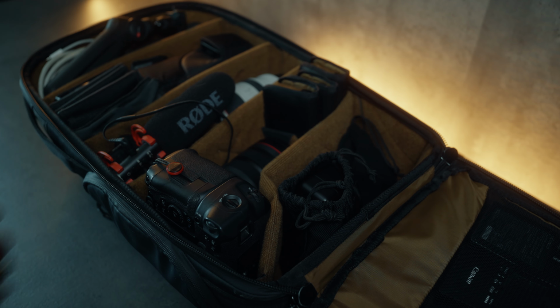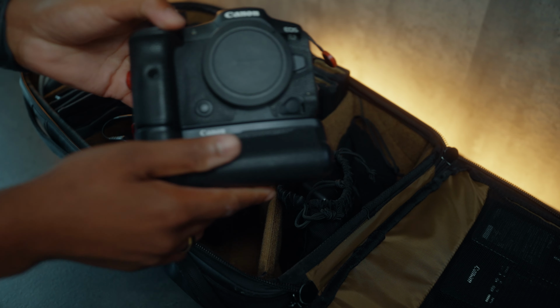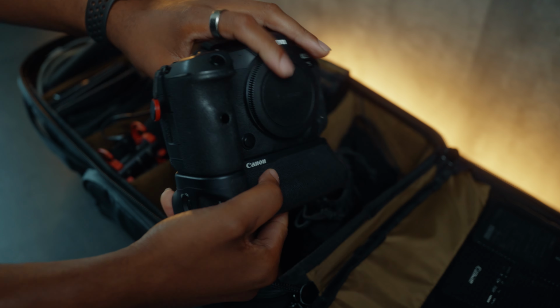Now moving on to the main compartment of the bag, the interior. That's where all the juice is, that's where all the money making is, in this main compartment. So jumping right in, we're gonna go ahead and grab the Canon EOS R5. Now this thing is my baby. I have had the R5 since it was launched. I believe it was launched in 2020.